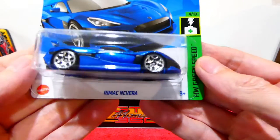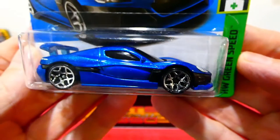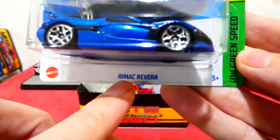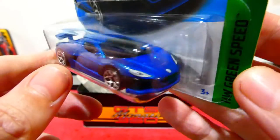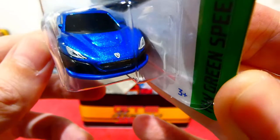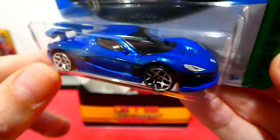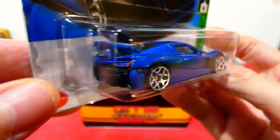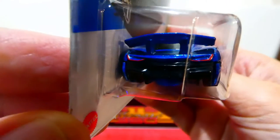First up, we have the brand new Rimac Nevera from the Hot Wheels Green Speed series. I know it was a Rimac of some sort. I don't know if it was the Nevera version. Richard Hammond actually crashed it on one of the Grand Tour episodes. I think it was season 2, one of the first episodes. It was a white version, I think. I can't remember. It's been a while since I've seen it.